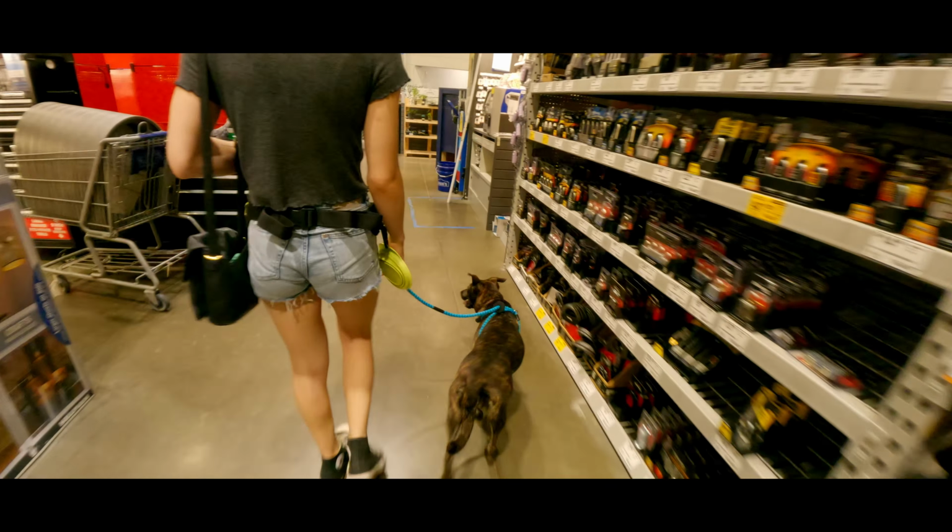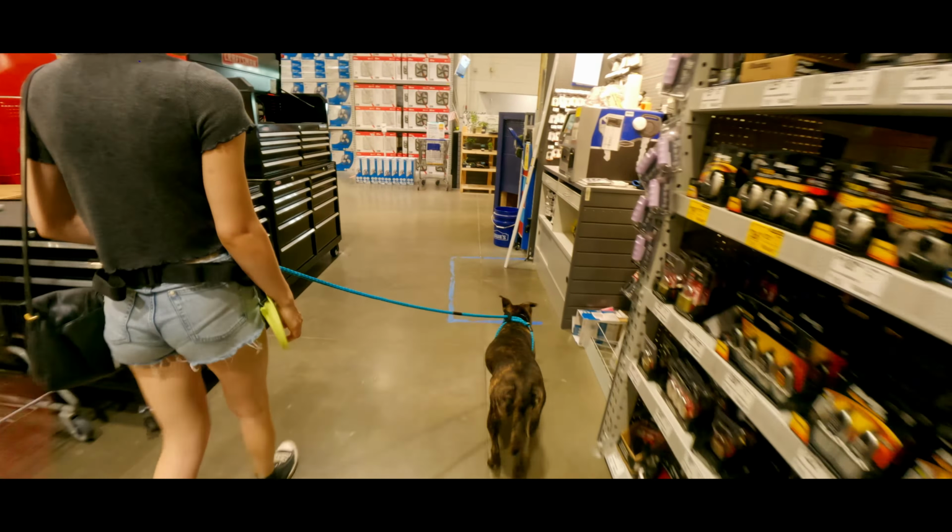Good. So now to make sure she doesn't go into the main aisle before you. Perfect. There you go. Good. Good. There you go. Good girl.